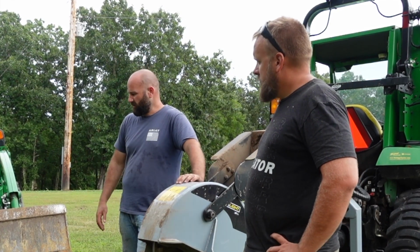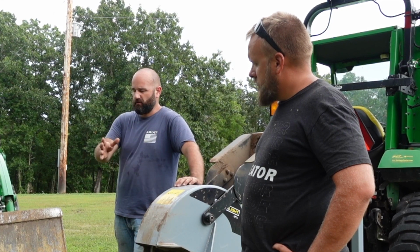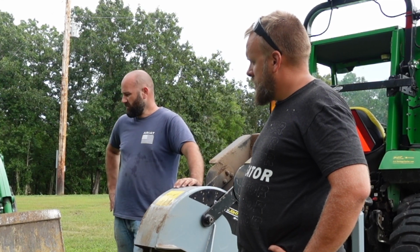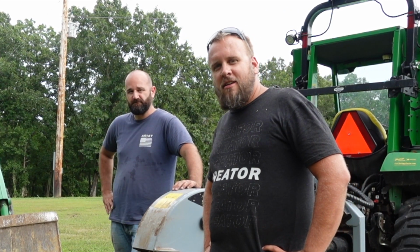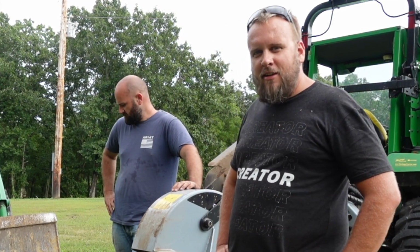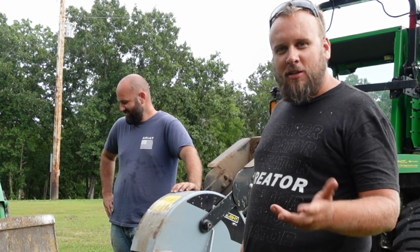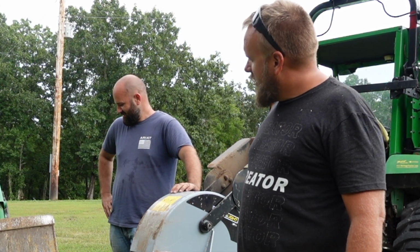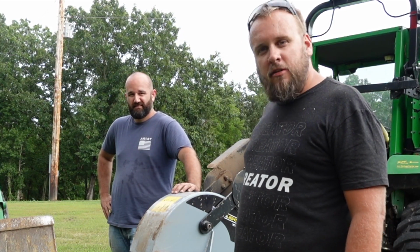So all in all, I'm really pleased with it. I'm more happy with this than I would be with a grapple and a bucket. I'd highly recommend it if you've got a subcompact tractor. Yeah, I've got everything I need, and something is still telling me I need this. I don't know how I'm going to convince myself to justify the purchase, but anyway, we'll take this out and try it in a few different places. So let's get going.